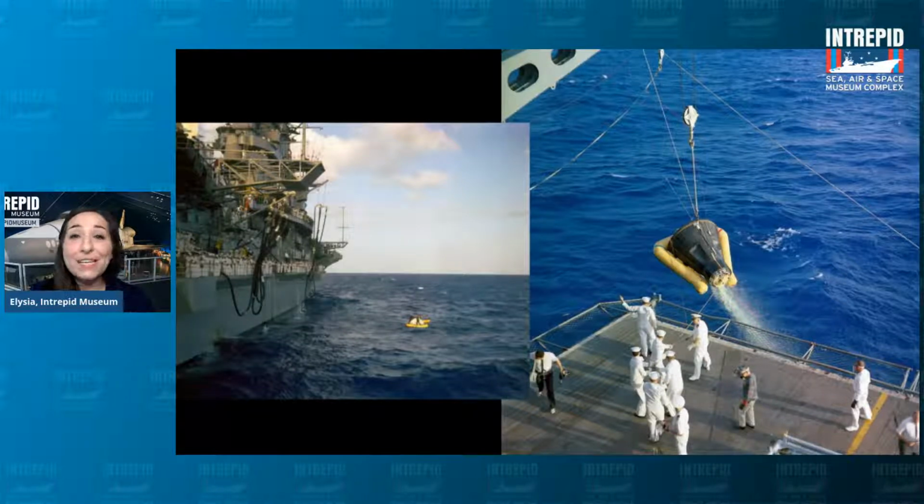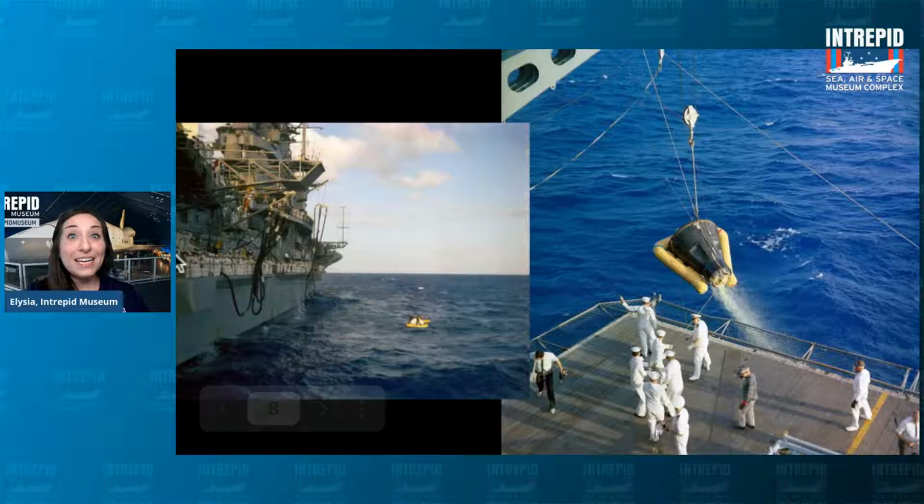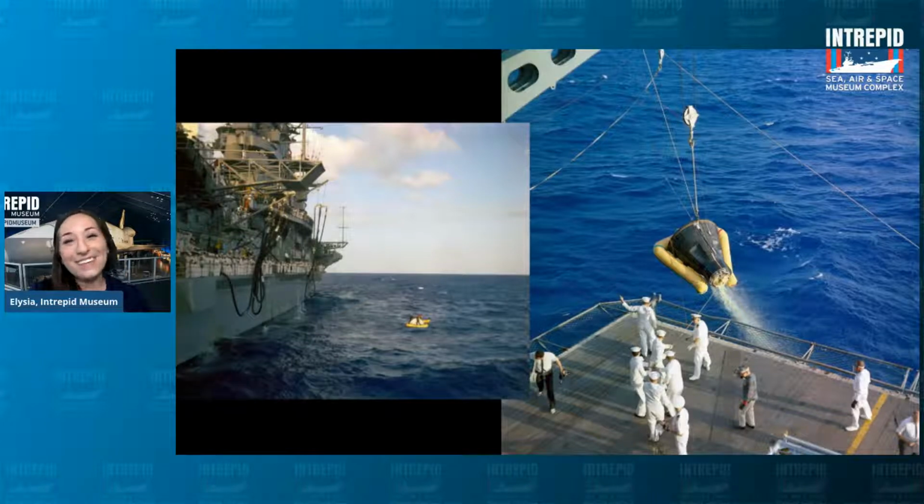And so you can see in these pictures here, this is us retrieving a Gemini capsule, the Gemini 3 capsule. And you can see all the sailors lined up along the side here, so excited to see this capsule getting picked up, so excited to be a part of history and to see the astronauts get out of that capsule there. So this actually then is why we are a space museum.